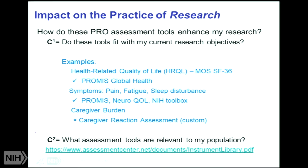And an important feature, as mentioned by Dr. Gershon, was that the PROMIS Global Health measure permits you to compare data that you've collected previously with the MOS SF36, or offers standardized comparison tables for some of the other commonly used measures. There are also PROMIS measures for the common symptoms that we measure in our study, such as pain, fatigue, or sleep disturbance. But what there wasn't one for our particular study was one for caregiver burden. So we were able to create a custom measure and incorporate that into our survey.